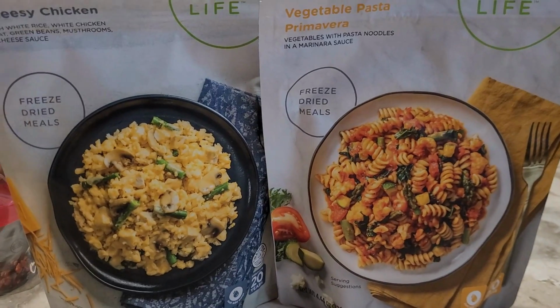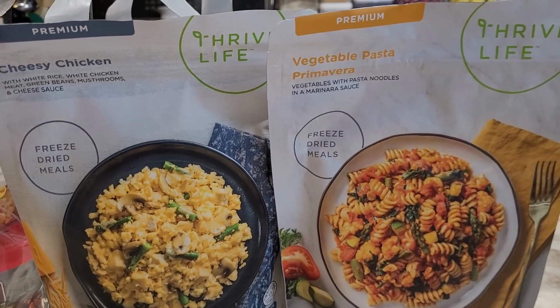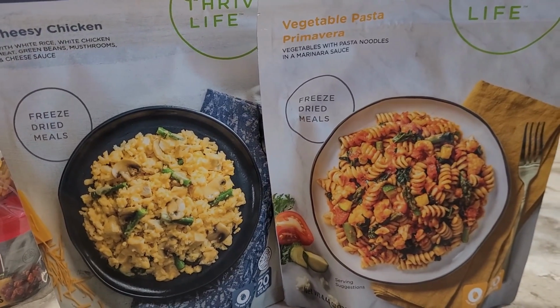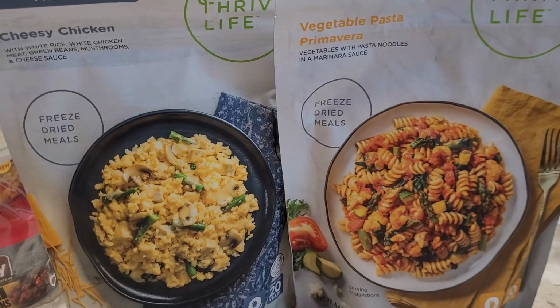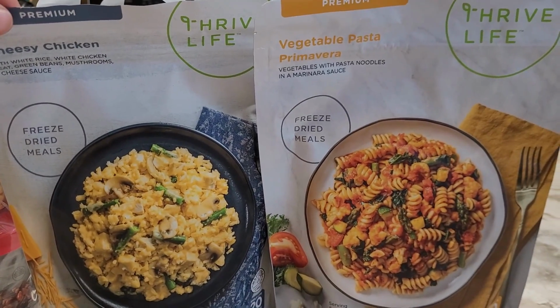Some of them are more individual size meals. The good thing about these is you just have to have boiling water. You can pour the water right into the pouches and they'll be ready to eat in a few minutes. Some companies make them in individual serving sizes, and some like these are more like 2 or 3 serving sizes. But this is another great way to have some emergency food on hand.